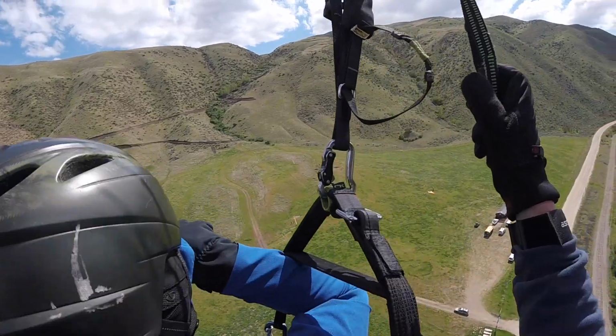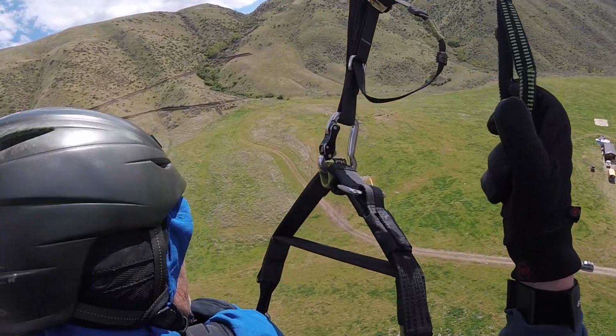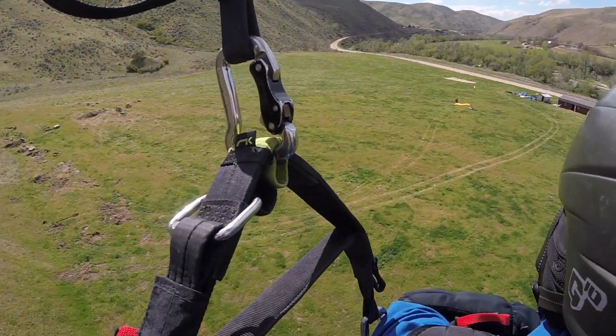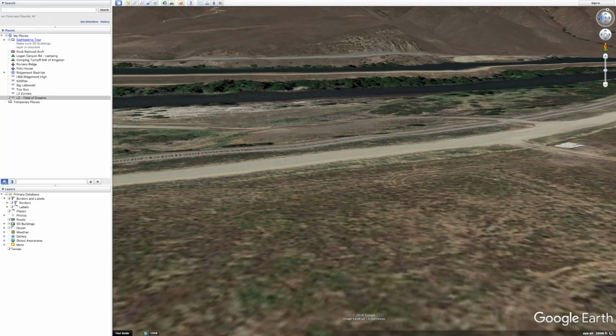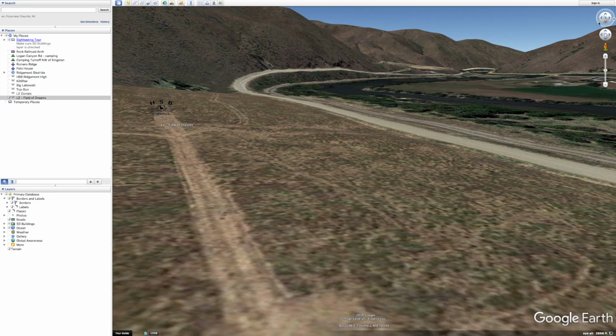So here is Field of Dreams. Get you a nice view. You can see it's pretty wide open. There's the road. You can see you're at the base of a valley, so there are times when you could expect strong valley winds.